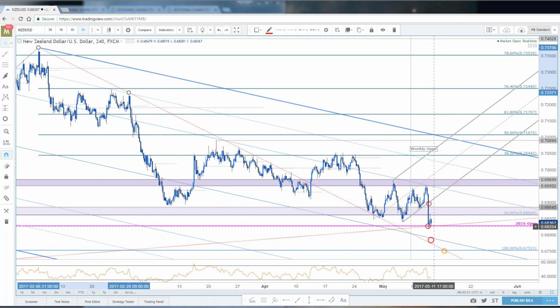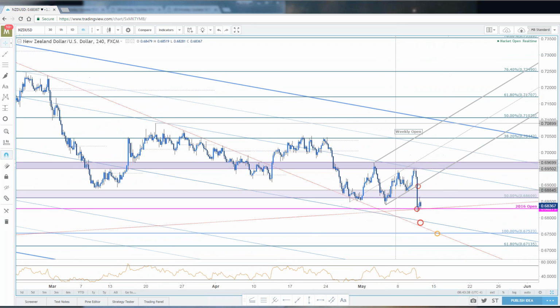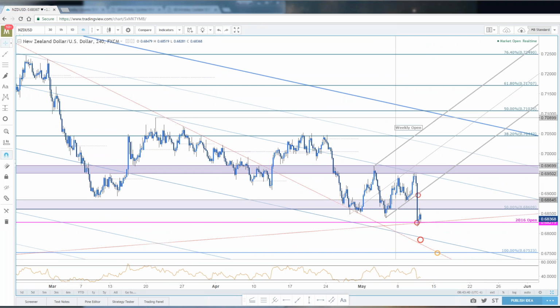Near term, I do think you can see a little bit of a bounce here. But below the weekly open, I'd still be mindful of the downside. Okay, that is Kiwi dollar. Any questions? Going once, going twice. Sold to the final bidder.